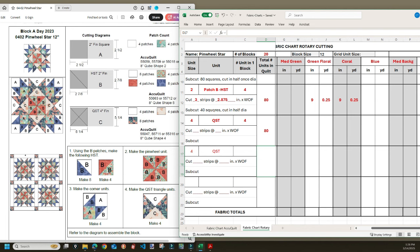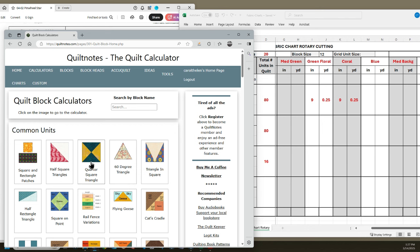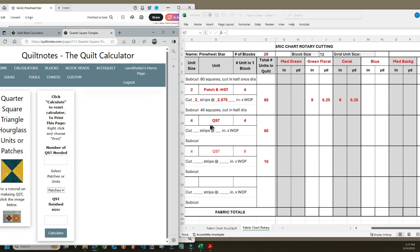And for the large blue floral, we have 2 in each unit, so that means we have 8 in each block, so that matches up with the 8 patches we need here. So we'll put 8 here, and 8 times 20 is 160. Oops. So now let's open up our Quilt Notes blocks again, and we'll click on quarter square triangle. Let's move this over. So for this first one, we need 80 patches.